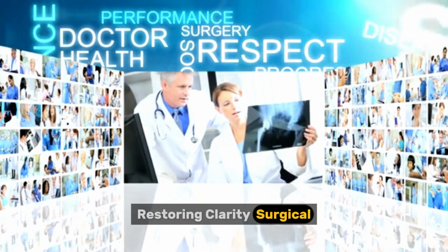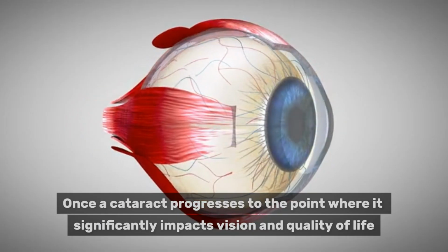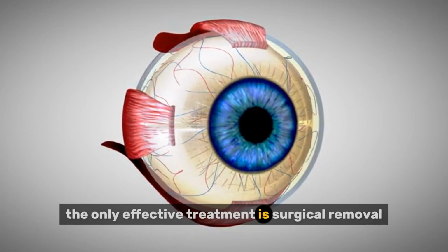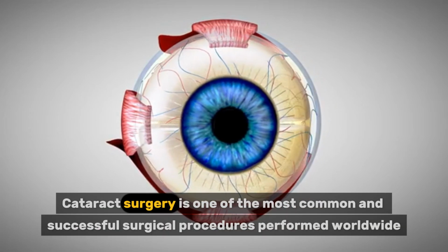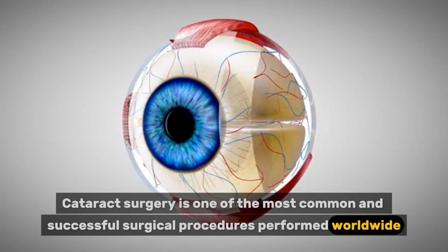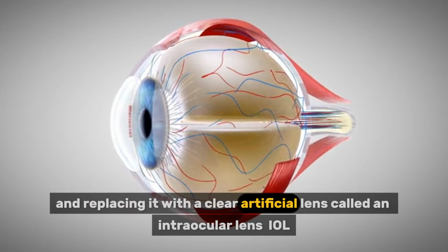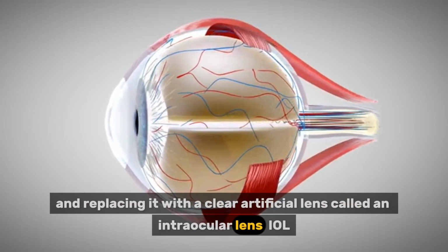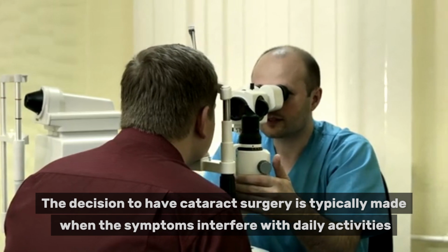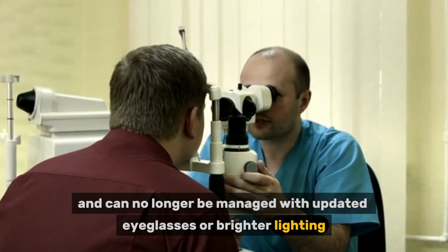Restoring clarity: surgical removal of cataracts. Once a cataract progresses to the point where it significantly impacts vision and quality of life, the only effective treatment is surgical removal. Cataract surgery is one of the most common and successful surgical procedures performed worldwide. It involves removing the cloudy natural lens and replacing it with a clear artificial lens called an intraocular lens. The decision to have cataract surgery is typically made when the symptoms interfere with daily activities and can no longer be managed with updated eyeglasses or brighter lighting.